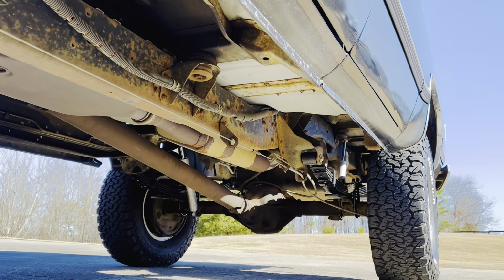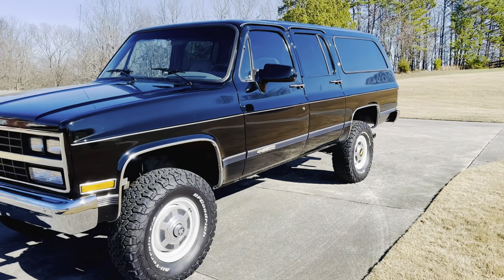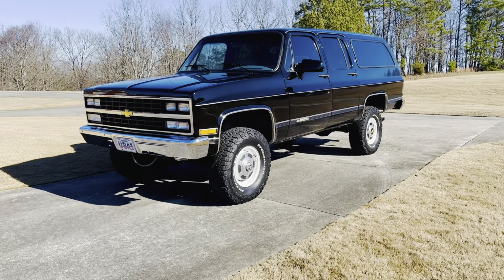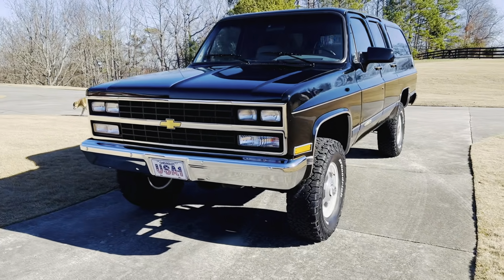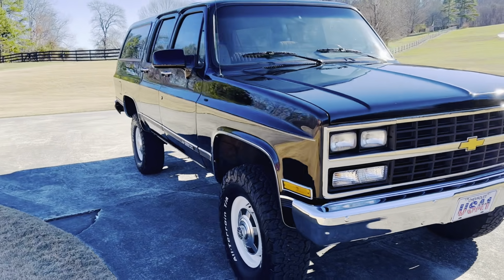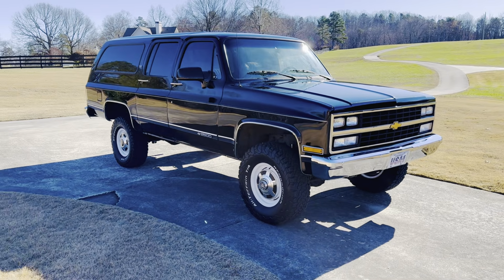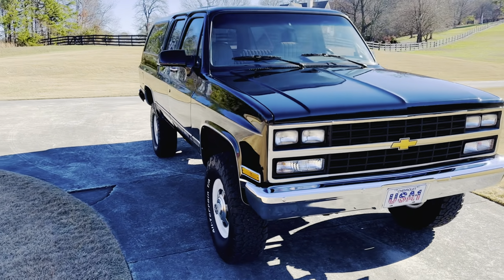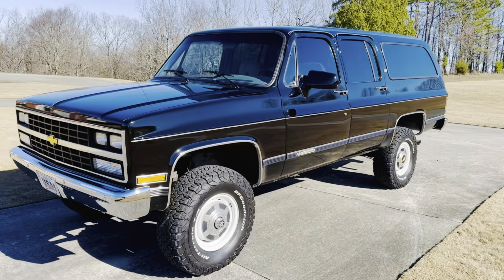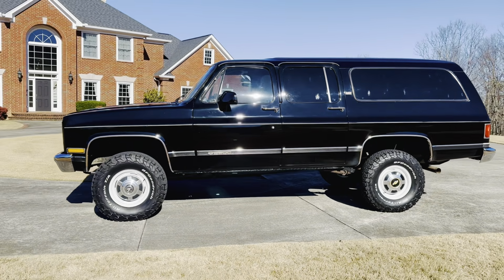Square body Suburbans are, to me, one of my all-time favorite vehicles, all-time favorite models. I grew up with these things, and they just tug at everyone's heartstrings. I feel like everybody has a story of one. Everybody had somebody in their family who had one, or just has a personal connection to them. So when you drive these around, everybody wants to talk about it. Everybody wants to tell you their personal experience, their stories. And it's just a really good time, having that camaraderie and connecting with people and their personal experiences. But yeah, there you have it.